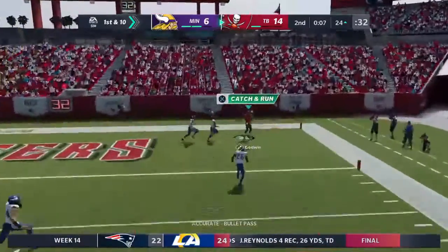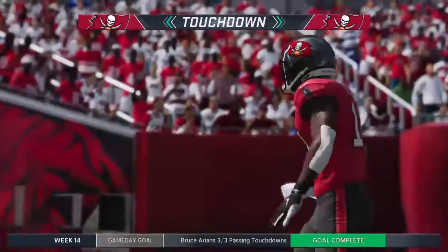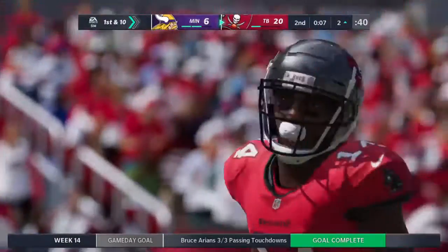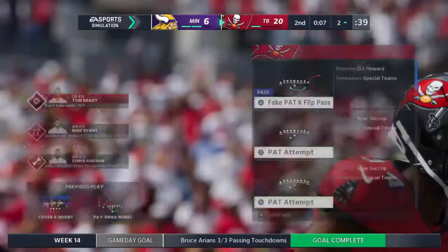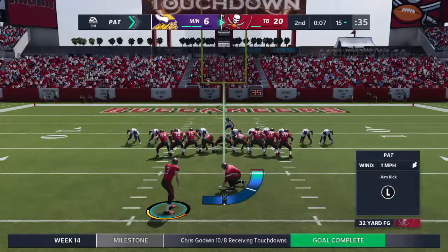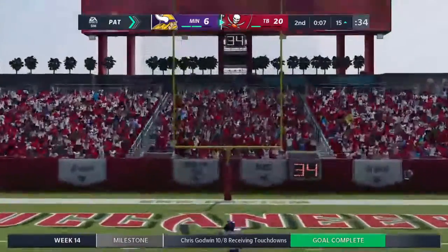Going to throw deep for the end zone. Godwin's got it. Touchdown, Tampa Bay. Tom Brady, his 3rd touchdown pass of this first half. And the Bucs are going to add on to their lead. So simple math here in the first half. They've had 3 drives offensively, and they have scored every time, and they've got the lead.